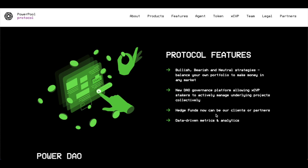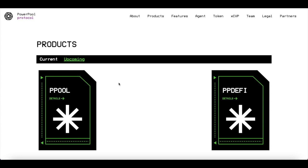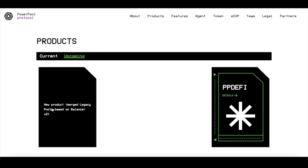Hedge funds now can be our clients or partners. They've also got upcoming projects, which is really good as well, as new projects merge legacy pools based on Balance V2.